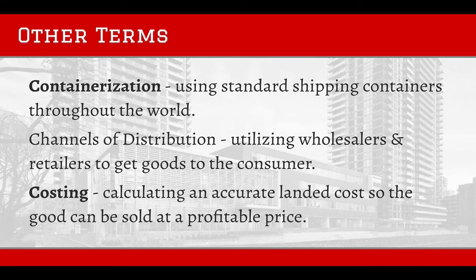Some other terms that we talk about, well, that are trends. Containerization. If you've seen one of those big super tankers, you see them on a rail car, those standard shipping containers, that saves time and money because you can easily tack on an extra container to a transatlantic ship. You don't have to unpack it to put it on the train. It's one standard shipping container.